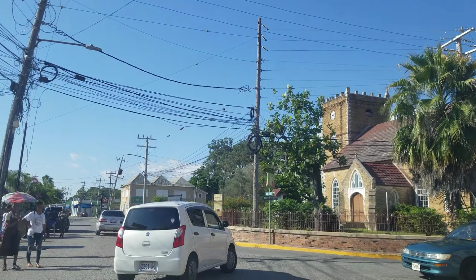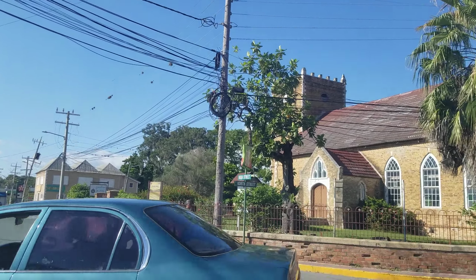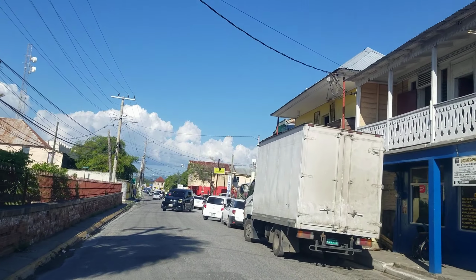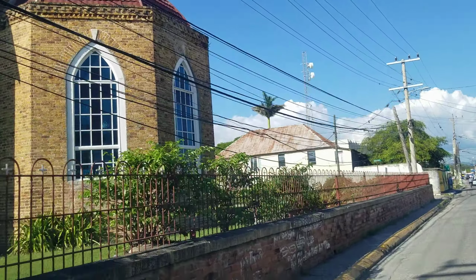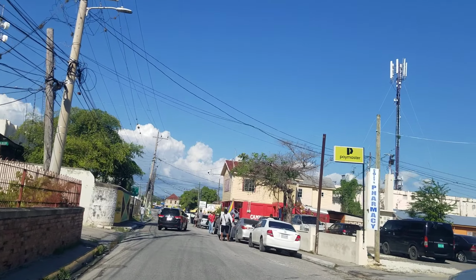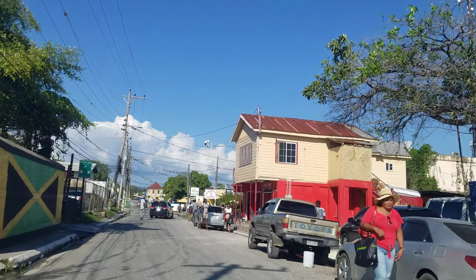And then after that they will build the section from, we're going to turn here because this is a tour of Black River. This is one of those antique churches. I shouldn't say antique, historic. As you can see, it's built a long time ago from the brick. I think it's an Anglican church. And also you could build a cruise ship here in Black River because it has a port, and it used to be one of the busiest ports in Jamaica back in the day.